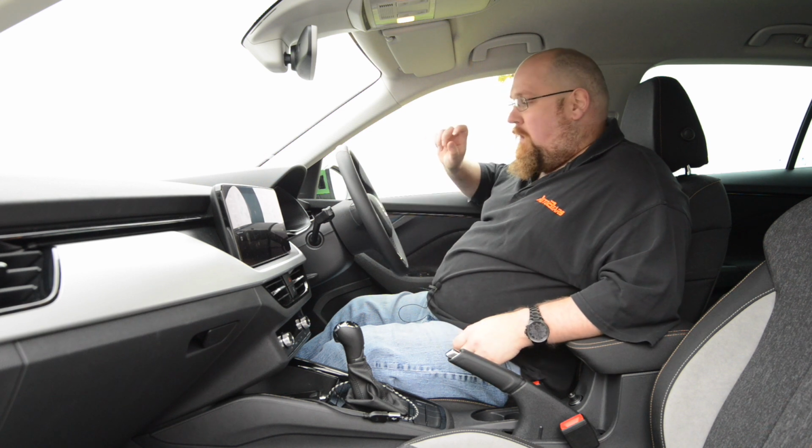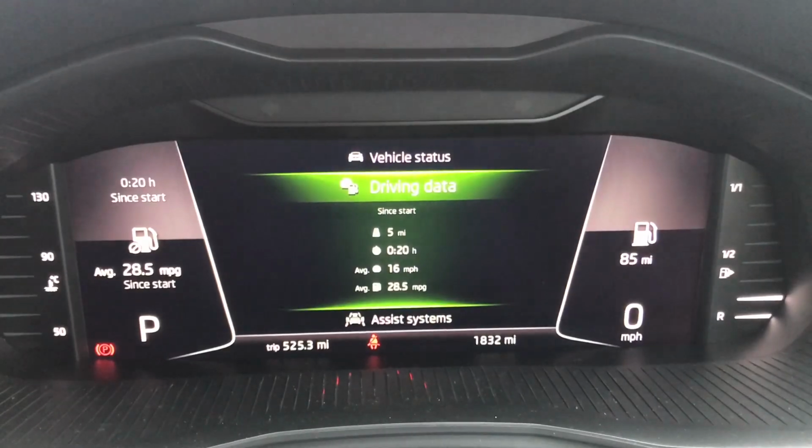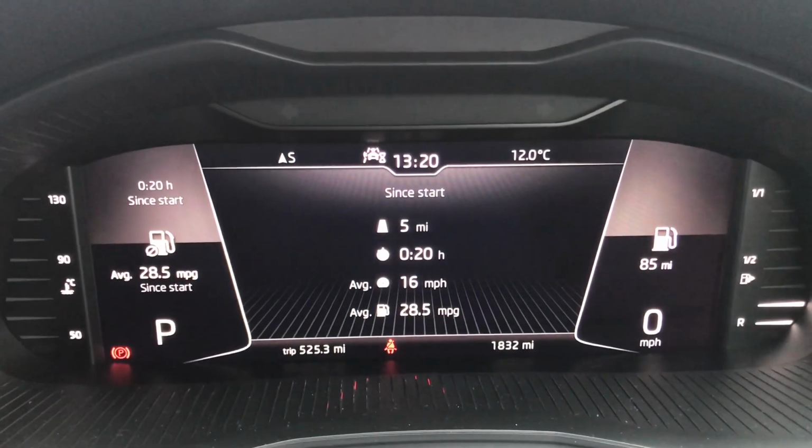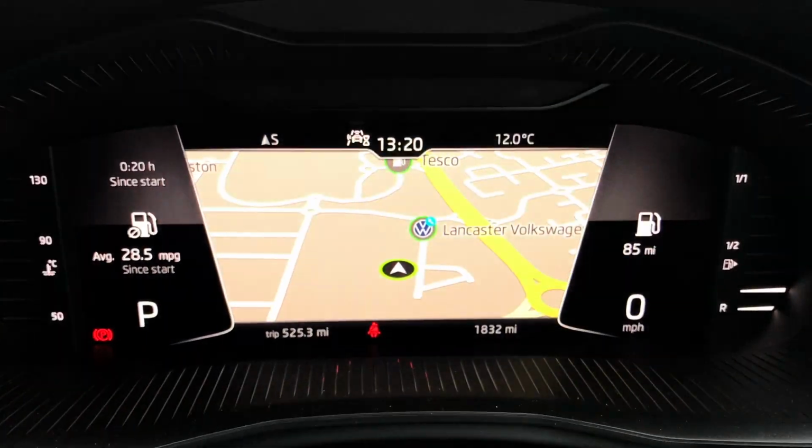Also on the SEL, behind the steering wheel, we've got the 10-inch digital display, and again that is standard, and it is very nice and clear and easy to use, and you can customize some of the displays for you.